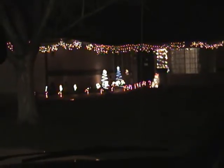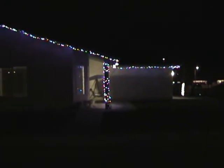Here's a simple one, same street. It's a very simple house and candy canes and little trees. Very nice. Here's a simple block. This will give you an idea. There's several people. This is very simple, but it's very pretty. Several people with lights. And they have a little scene going near the front door too. Here's one. And all that goes to music, but we can't hear the music. It's probably playing inside.